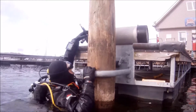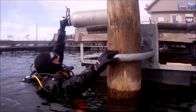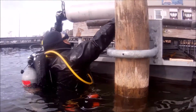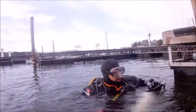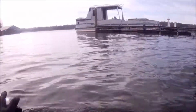And it's important anytime you do any type of diving like this to take your time. If you listen to my breathing, you can tell that I'm already kind of worked up over it. My respiratory rate's increased, and the more air you use, the shorter amount of time you have underwater. So just make sure you take your time anytime you do diving like this, and keep your breathing under control.